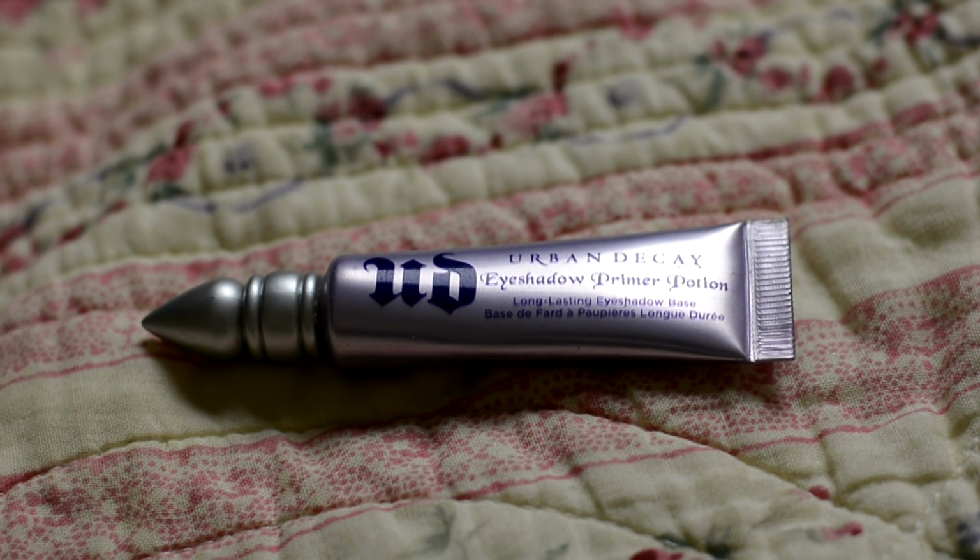This has just been an absolute lifesaver. It was the first eyeshadow primer that I ever used. A little does go a long way with this. If you've watched any of my tutorials, you know how much emphasis I place on priming. It's so important, and this little guy will save your butt.